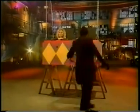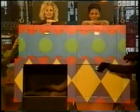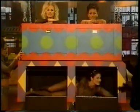Once the doors are closed, the box is lifted back into the air. Now she has enough room to slide back into her original position and finish the trick. The doors are opened. And there she is, lovely as ever.